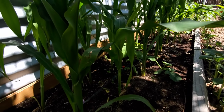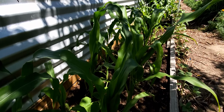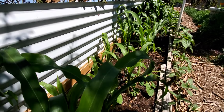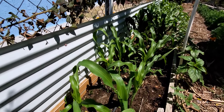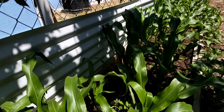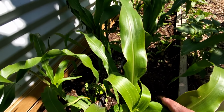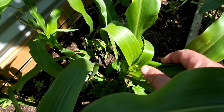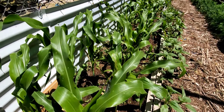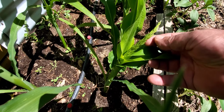Not only that, but a lot of these plants are already going to flower for some reason. I don't know why, but I'm going to show you something that is very strange to me: a corn plant that is so small is already putting out flowers. Let me see. As you can see, a little flower is already coming out, and I believe there's another one right here. See, I'm not lying to you. Look at that.